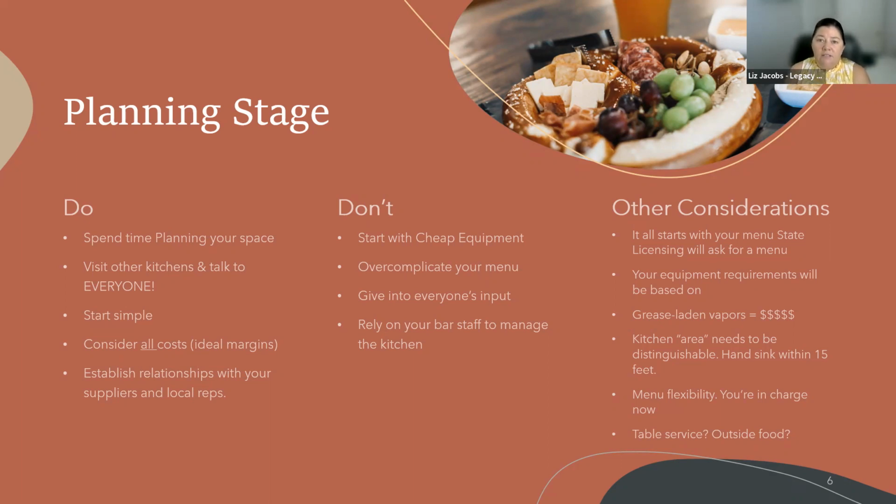Definitely talk to everyone that you come into contact with when you're visiting these spaces. Talk to the servers, the bussers, the bartenders. What do they like about their space? What don't they like? What would they do differently if they could? Get that information, because in the planning stages, you might be able to mitigate a lot of those pain points that many food service establishments have. Knowing that on the front end at least allows you to prepare for that as well.